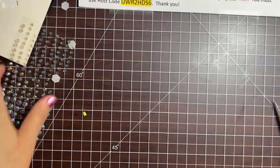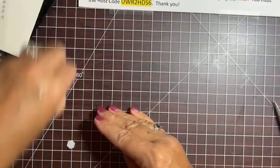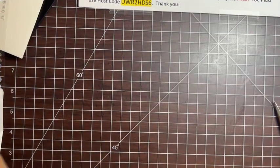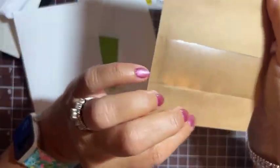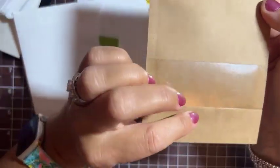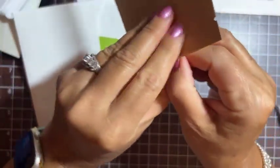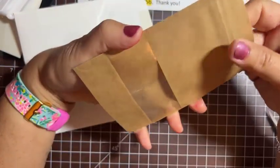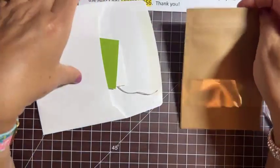And then the last thing I'm going to do is use a little bit of Wink of Stella, again, to add something to these cherries. And this is just going to give them some sparkle, a little bit of glitter. So I'm just going to glitter these cherries up a little bit, and when that dries, you're not going to see those lines. It's just going to be the sparkle on the cherries. Okay, that is it. This card is finished. Really cute, right? You can see on this one that's dry, all the glittery sparkle on the cherries. That's really fun, right?